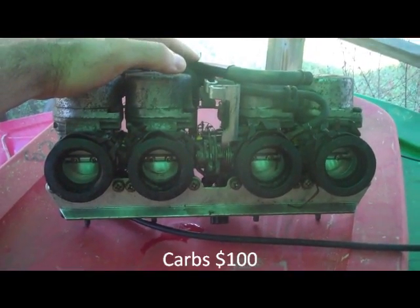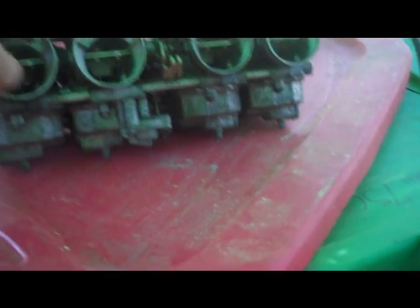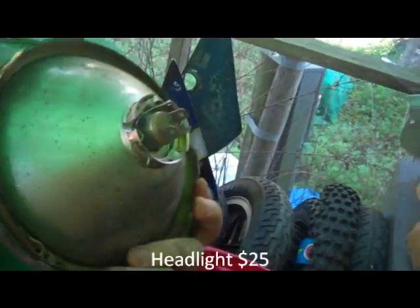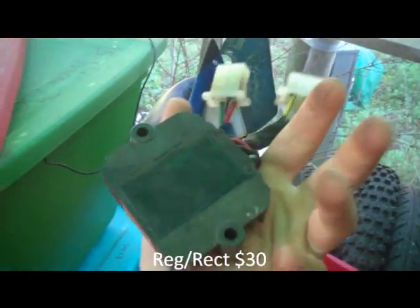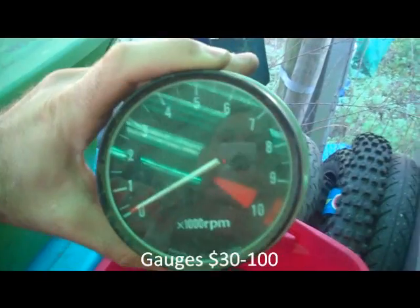Carbs are my go-to part. I make sure that it looks pretty nice, that all the linkage works, the slides move up and down, no obvious damage, and I just sell it like that. Headlights are good too. I always test them to make sure they work. Regulator rectifiers, lights and such, which I also test and make sure that no lenses are cracked.